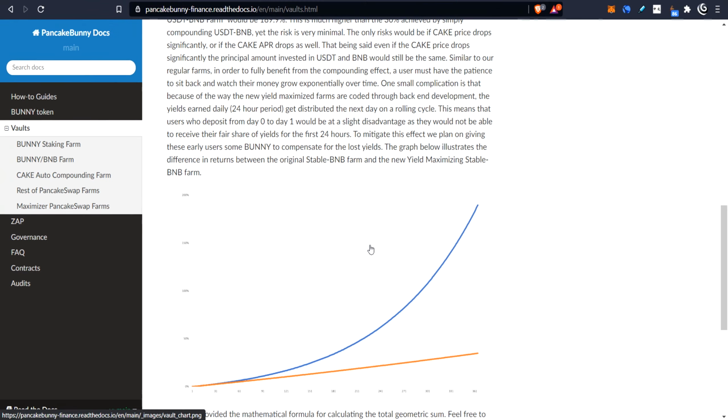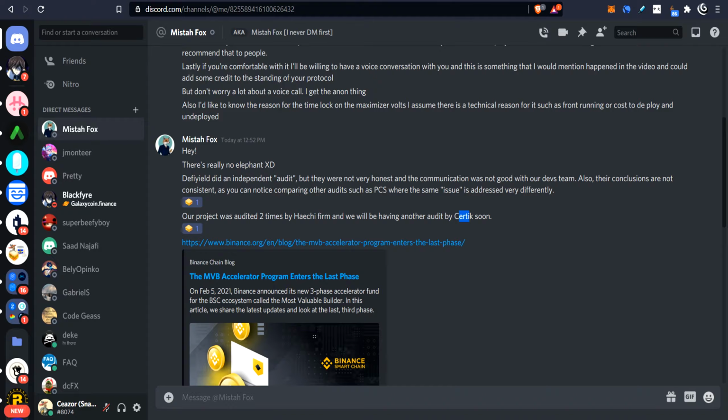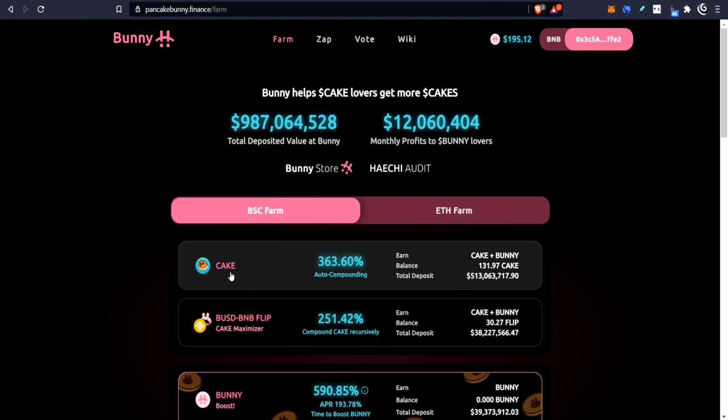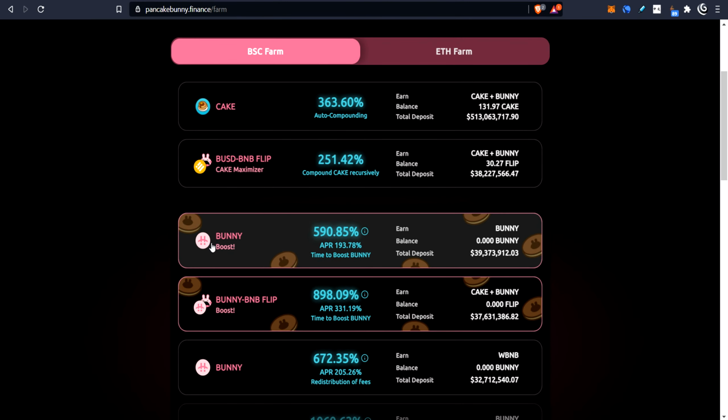Okay, so I think that pretty much covers it. Like I said, I didn't look extremely deep. I did talk to the admin quite a bit about this, and that's about it. Now I feel safe enough to use the vaults for some cake and some of these LPs. Now I would consider whether or not I would use it for bunny.